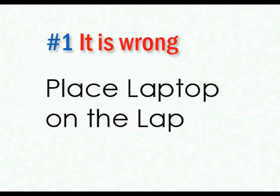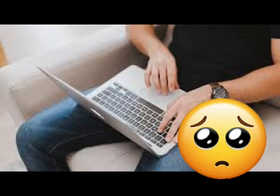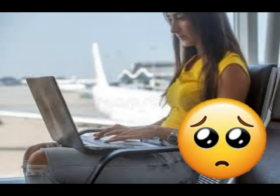It is wrong to place your laptop on your lap, though it's called laptop. Why? Because if your hard disk is not that good, its life will be lessened, and the time will come when your hard disk will fail. And the worst thing that can happen, you may not be able to open your files. So always remember to place your laptop on a table or flat surface where the hard disk will be stable and not shaking.